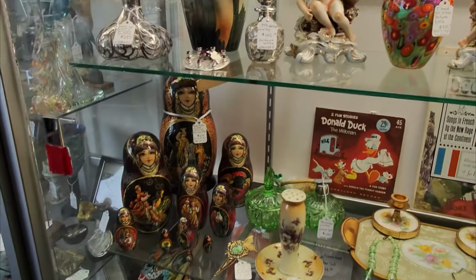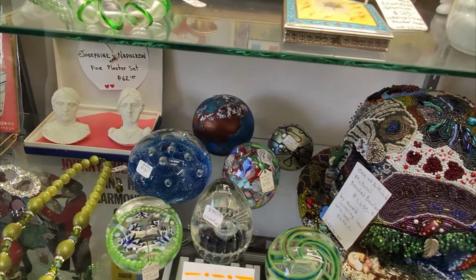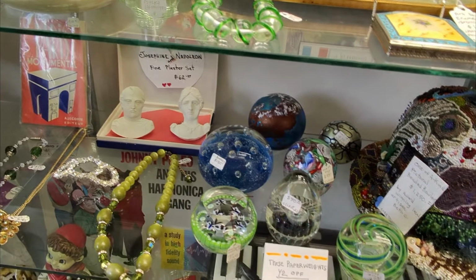But down here, we're getting closer to the paperweights. Oh, there they are down there. Look at them all. And they were all half off. That little sign says half off. So I did pick out a couple. I'll throw in a picture here in just a second so you can see which ones I got.